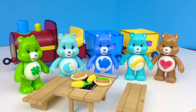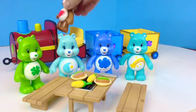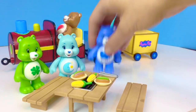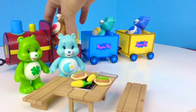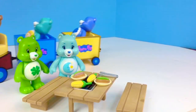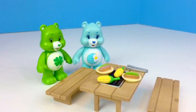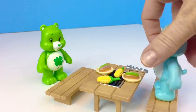5 Care Bears were at a picnic. 3 of the Care Bears hopped on the Peppa Pig train to go for a ride. 5 bears minus 3 equals 2. That's right. And it's time to eat.